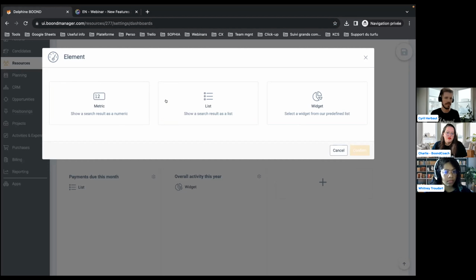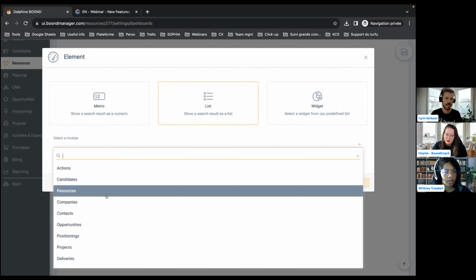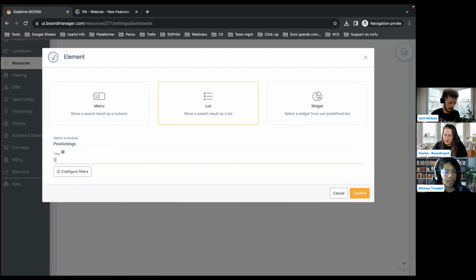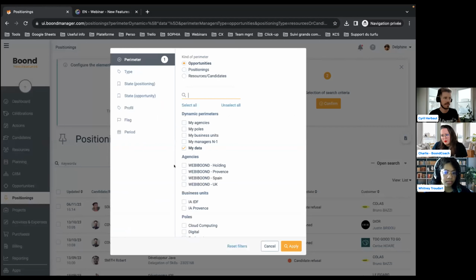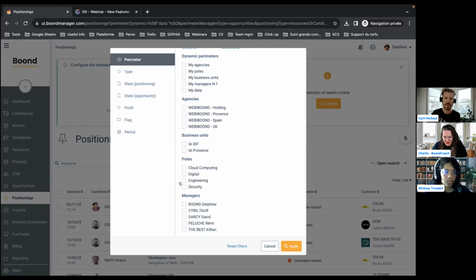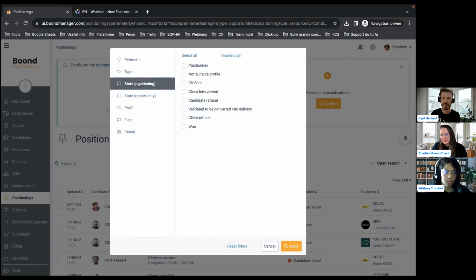Here in my example, I want to display a list of candidates presented last month. To do this, I will choose list and the elements, and then the module's positionings. And lastly, add the title, candidates presented last month. Now it's time to set the filters, so click on Configure Filters. As you see, we are now in the positionings module where we will use the filters we wish to apply. As parameters, I could pick only my data if I wish, because it's only restricted to me. But in this particular case, I want to see all of the positionings available, so I unchecked everything. Then I will move on to the positioning states, and I will tick clients interviewed only.